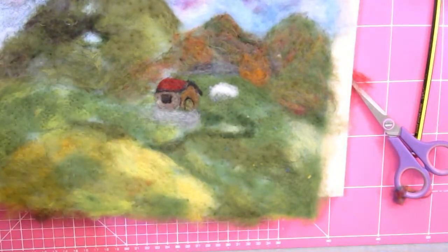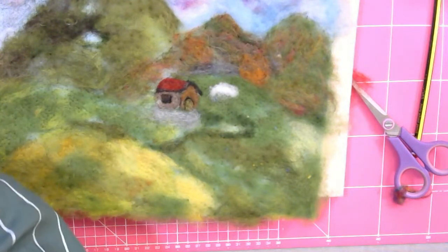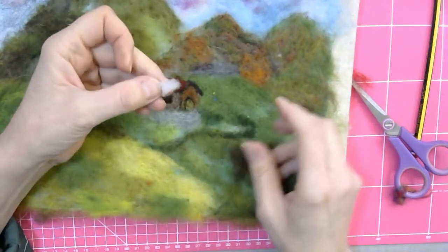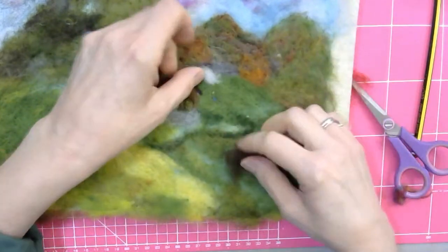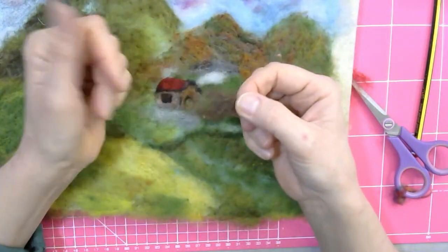Oh, my colors got mixed up. Oh, there it is. The shorter fibers that I'm using now, the white, is the Cape Merino. It's a really short fiber. It's perfect for making small details on a landscape picture. And this is the Portuguese Merino. It's also a really short fiber.